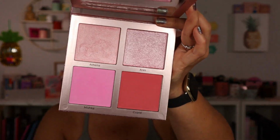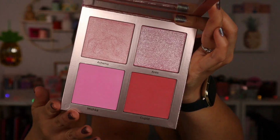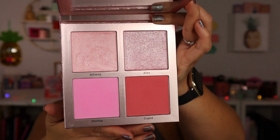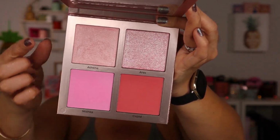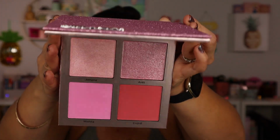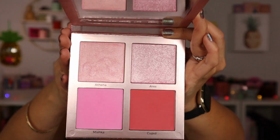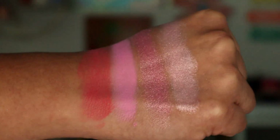Look at how pretty these are. So there's a shade called Mishka, which is a bright, cool toned blush. Then there's Cupid, which is a watermelon pinky red with a touch more warmth. I love these kind of shades. And then there's the two highlighters. So there's Athena, which is the perfect pink smooth highlighter, and Aries, which is a sparkly highlighter or blush lighter, depending on your skin tone.